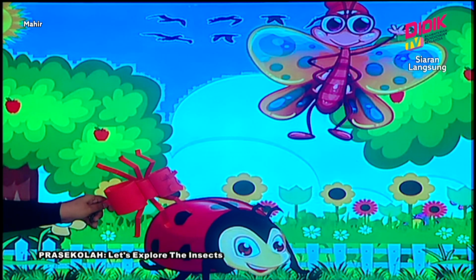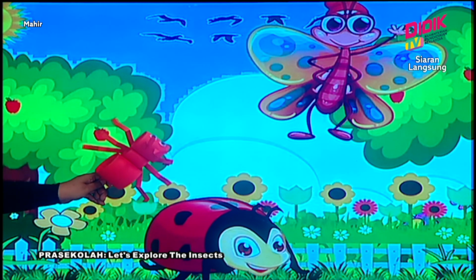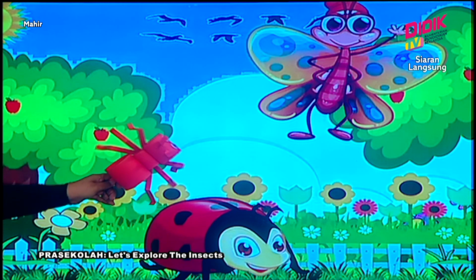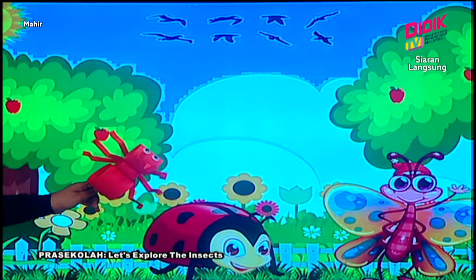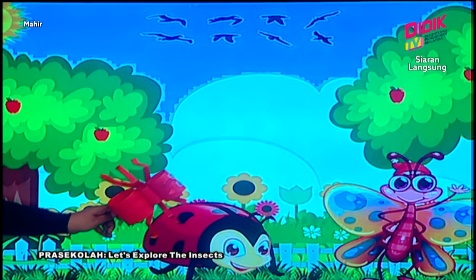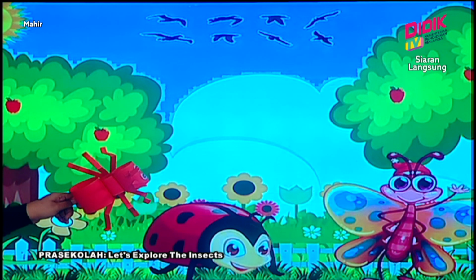As they were getting out, they saw a colorful butterfly flying to a flower nearby. The ant said, "Look at the colorful butterfly." The ladybird said, "Yes, it is beautiful indeed. Let's be friends, butterfly." "Let's be friends," said the ant to the butterfly. Finally, the three became good friends and played in the garden. La la la, and they lived happily in the garden.